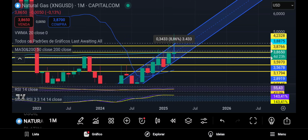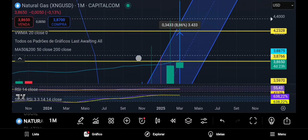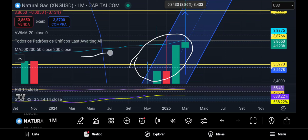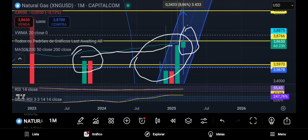Another point to keep in mind is that after following this channel, it touched the 200 moving average. Let me zoom in a little bit so you guys can see. It has touched the moving average right here. And what happened last time it touched the moving average right here? It acted as a very strong resistance point.